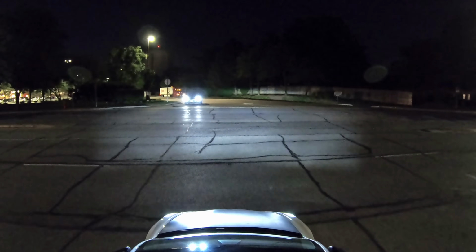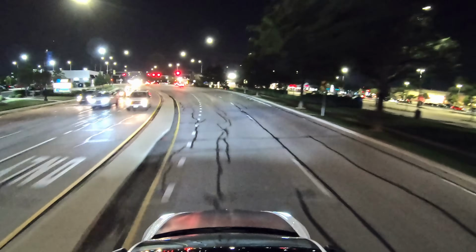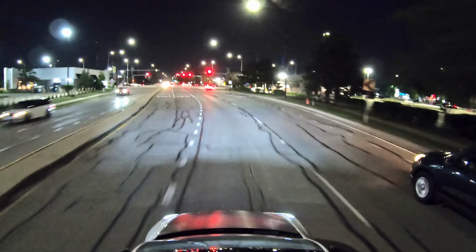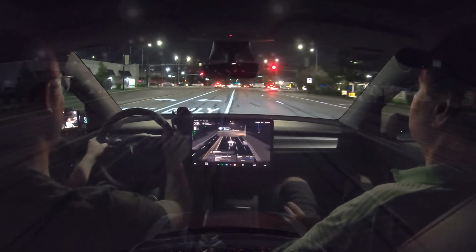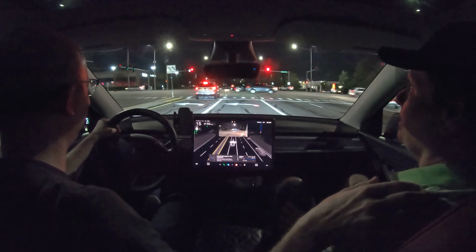Now we are blocking traffic and they're giving me the heads up to go. So I did have to step on the accelerator there to get through. So definitely not as comfortable there for that one. We were hanging out too far, I had to commit. Hope that didn't scare you too much. No, no, not at all.